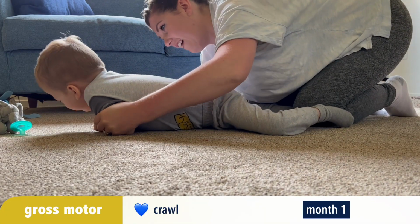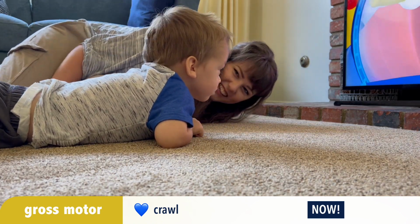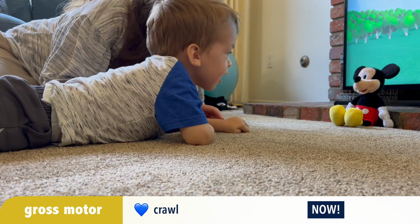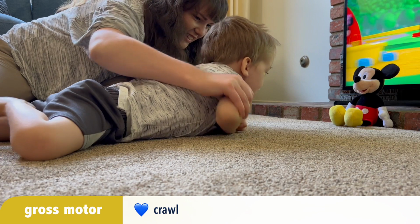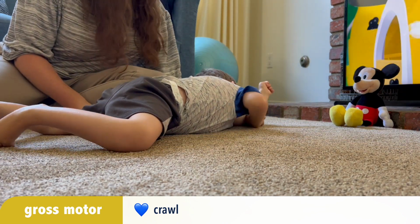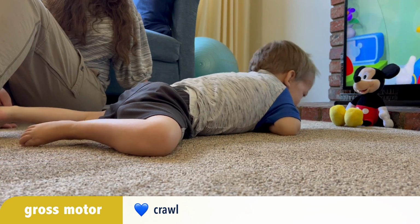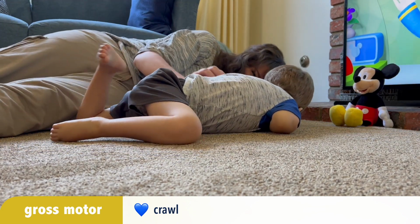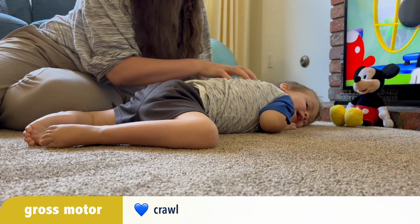Okay, notice the angle that Damian's head is at in this video. And look at how much higher his head is here. That takes a lot more strength. Damian is also able to kind of pivot on his tummy now, which is what he is going to be doing right here. And then every once in a while, he'll do this. Wow, Damian! That is a huge deal that he was able to pull himself forward about an inch.